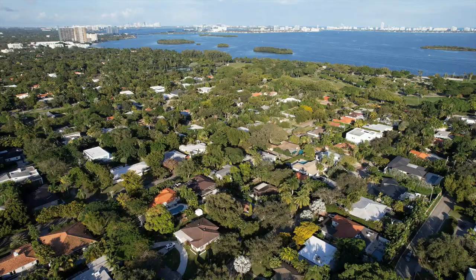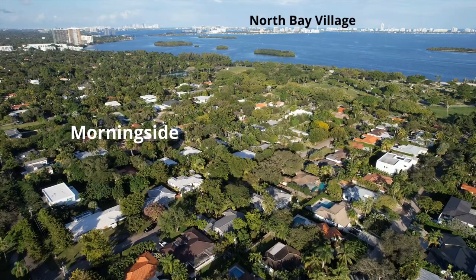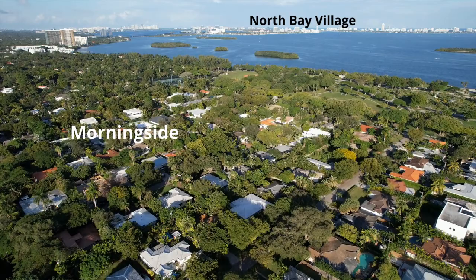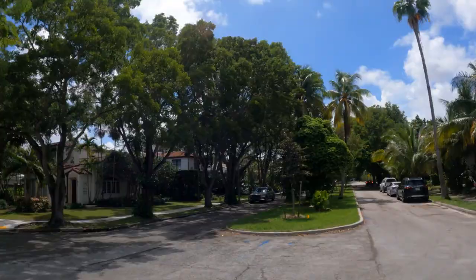When I'm doing these videos, I always like for people to understand where they are in relation to other important features around the city. Now, this is going north. This is a view north of Morningside. And you can see in this direction, North Bay Village is north of Morningside. And if you continue on Biscayne Boulevard north, you'll end up in Aventura.